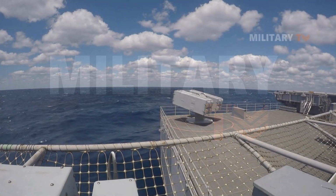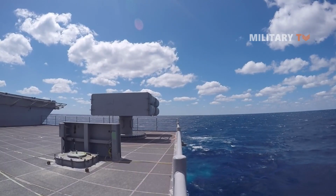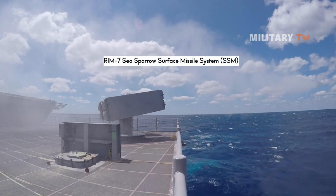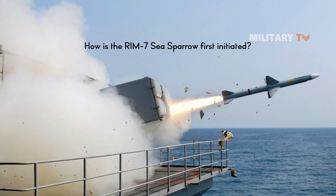In today's episode, we will discuss one of the weapons systems from the largest and longest-running cooperative smart defense initiative in NATO history, the RIM-7 Sea Sparrow Surface Missile System, SSM, commonly known as RIM-7 Sea Sparrow. So, how was the RIM-7 first initiated? Let's take a look at its short history.